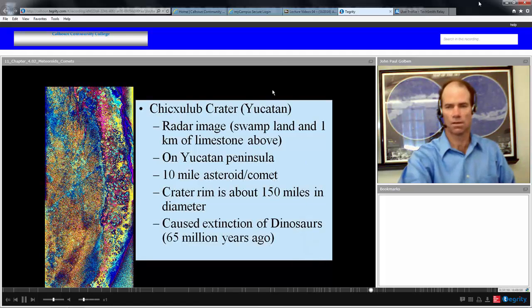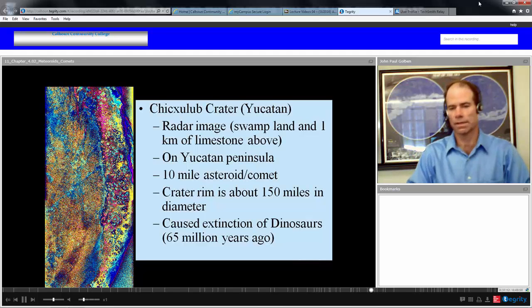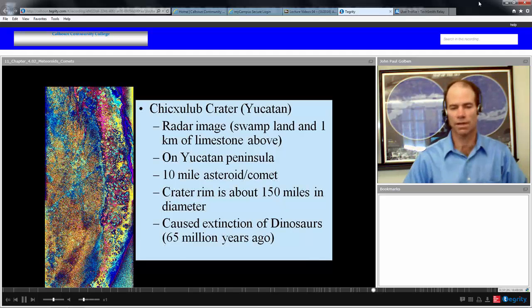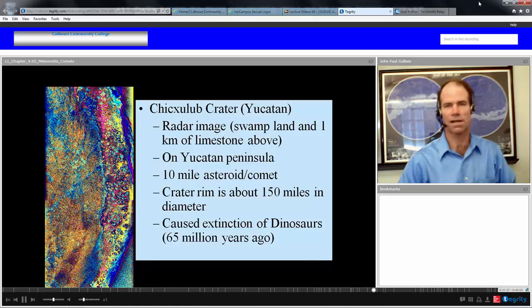And most scientists would agree that this caused the extinction of the dinosaurs. There's other theories for the extinction of the dinosaurs. There was increased volcanic activity at that time. Maybe it's a combination of both that resulted in the extinction of the dinosaurs.